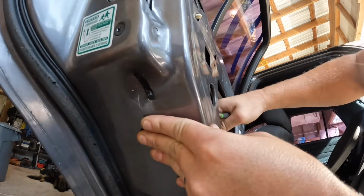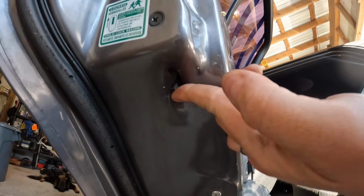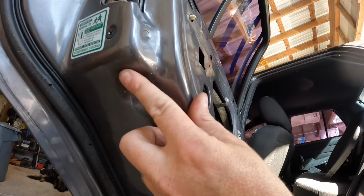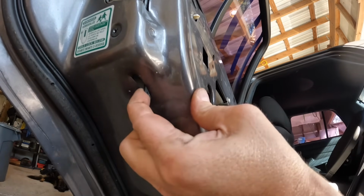There it is. There. I think that's the child lock. So when locked, we push it down. So now this thing should open.